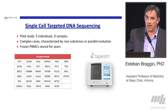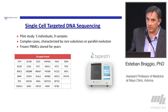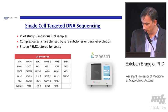Another thing that was interesting to test was to go to our freezers and go to frozen PBMCs that have been there for over a decade and see if those were reliable to be used for this technology. The way that we used the Tapestri, and we picked this 34 gene panel that they have available, which actually includes most of the putative driver genes that we see in CLL.